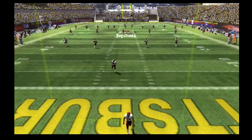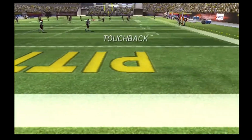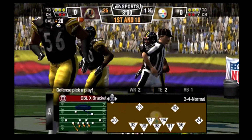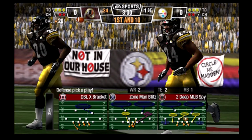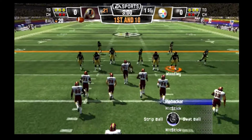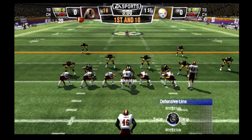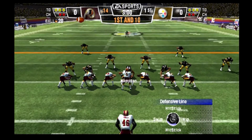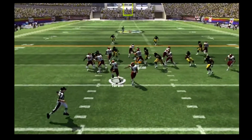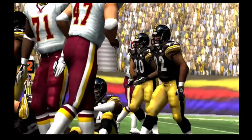It's a long, high kick. The kick goes through the end zone for a touchback. First down and 10. Ball on the 20-yard line. The defense was just all over that.